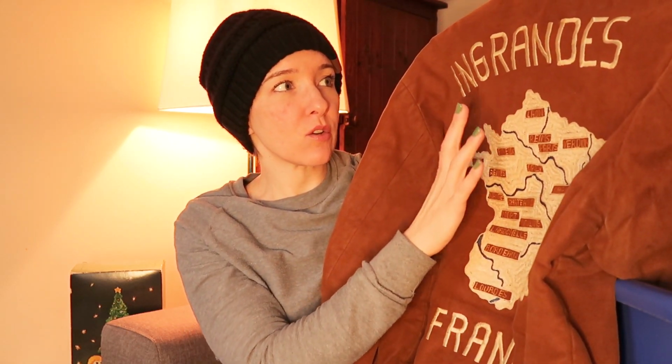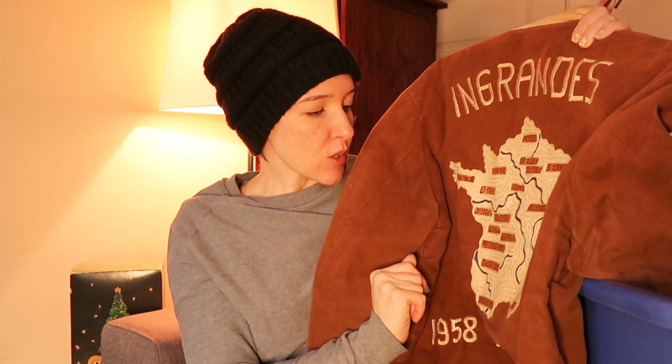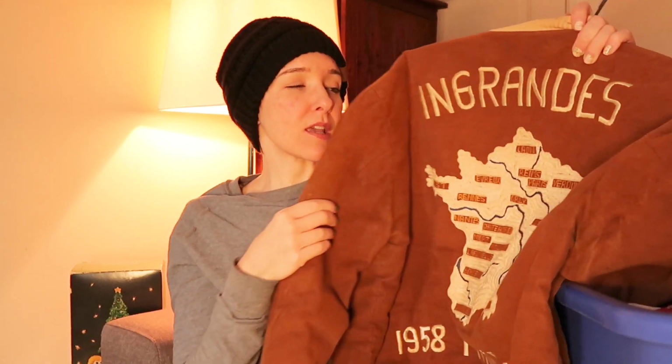So this jacket was in the closet. I'm going to not pronounce this correctly. Ingrandes, it's French. I didn't take French. And it has 1958 France, 1959. From a little bit of personal research that I've done, it seems like this Ingrandes, that doesn't sound French enough, was a military base, or a depot, during the 50s to 60s. And in France, there were a lot of depots. So I think perhaps he may have got this in commemoration of his time spent there. In the one box that I purchased, there's actually a little medallion that had the same exact map on it. So this was a fun find.